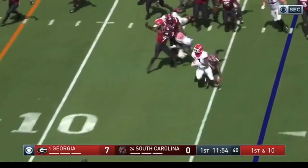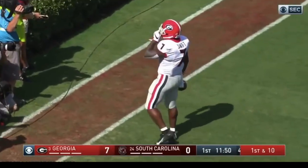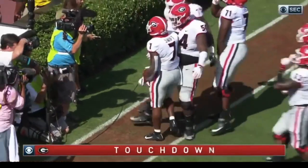DeAndre Swift trying to get to the edge. He got there and he's going for the touchdown. Backfield.